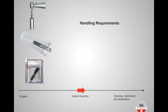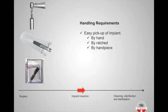When it comes to implant insertion, we determined these handling requirements. Doctors want to be able to pick up the implant by hand, by ratchet, or by handpiece. And they want to have direct access to the implant. Doctors do not like transfer pieces, like we can see here. But on the other hand, we do not want to touch the surface of the implant. There are some companies like this one here or this one here. You can pick up the implant directly, but then you have to touch the surface. So that's not what we want to do either.